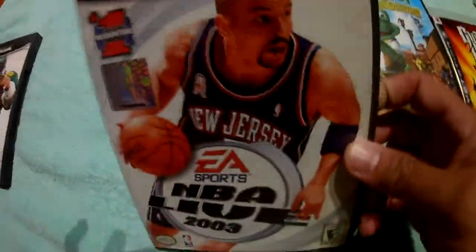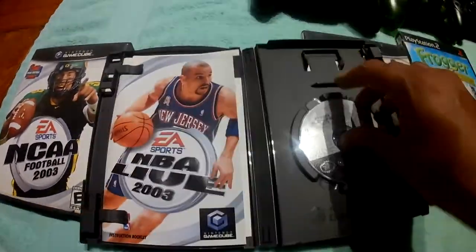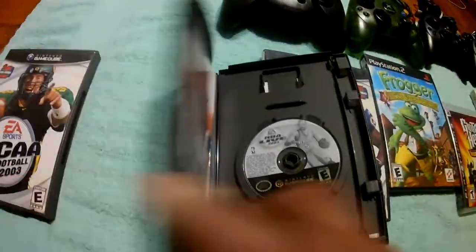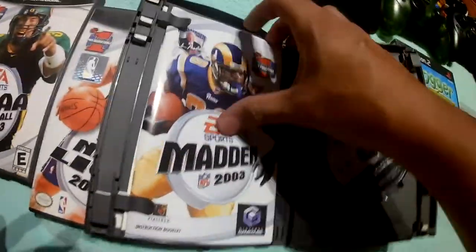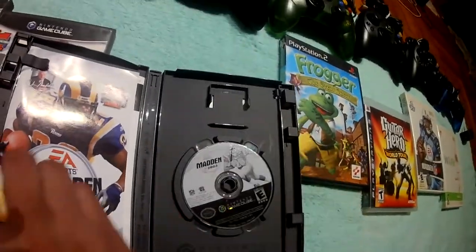Next one, NBA Live 2003. Has the book and inserts. Game looks good. Just needs to be wiped. Next one, Madden 2003 for the GameCube. Complete and has inserts. CD just needs to be wiped.